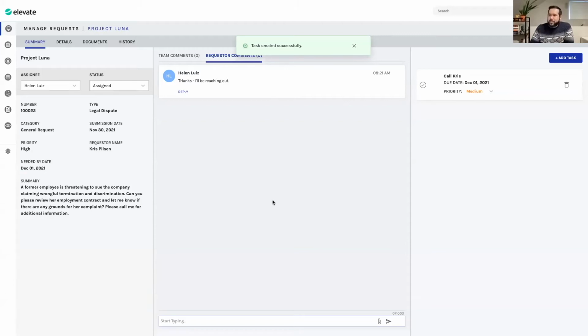And so, as you can see, this is going to build a record for this request. It allows me to collaborate and communicate both internally and with the business, and capture all this data as it relates to this request, and help me to better manage the requests that come in from the business.